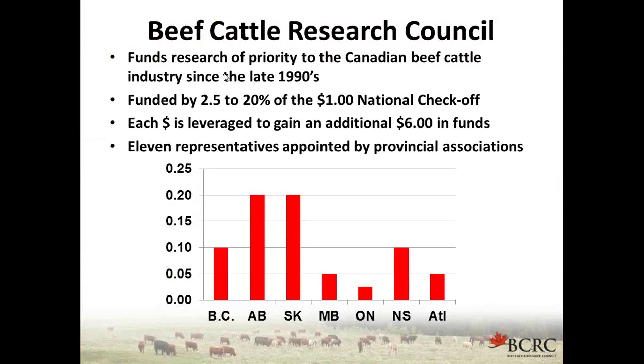Good, good. Okay. So the Beef Cattle Research Council is Canada's largest industry-funded research funding organization. Our mandate is to fund research that will contribute to the competitiveness and sustainability of Canada's beef industry. It's been around since the late 90s, and we're funded by the national checkoff.